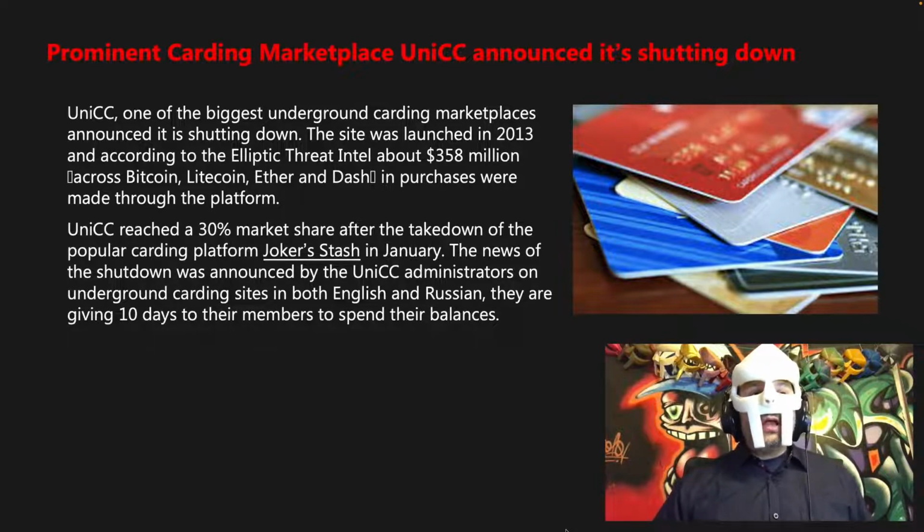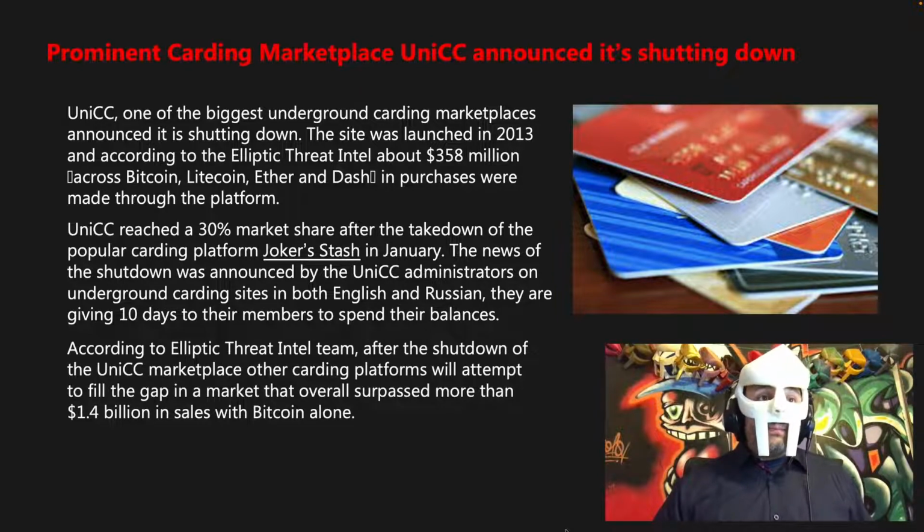UniCC reached a 30% market share after the takedown of the popular carding platform Joker's Stash in January. The news of the shutdown was announced by the UniCC administrators on underground carding sites in both English and Russian. They are giving 10 days to their members to spend their balances. According to the Elliptic threat intel team, after the shutdown of the UniCC marketplace, other carding platforms will attempt to fill the gap in a market that overall surpasses more than $1.4 billion in sales with Bitcoin alone.